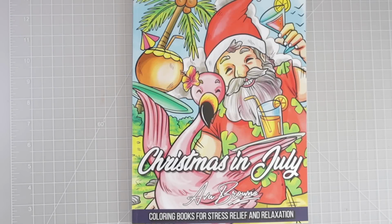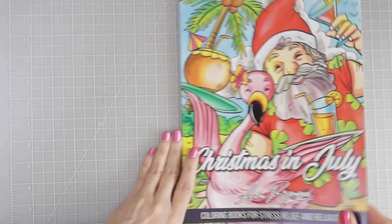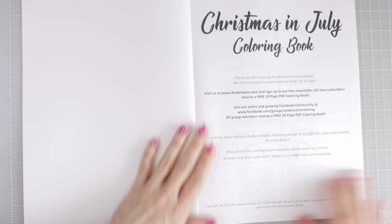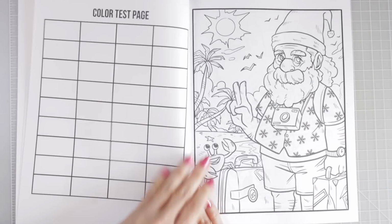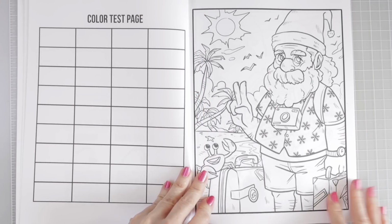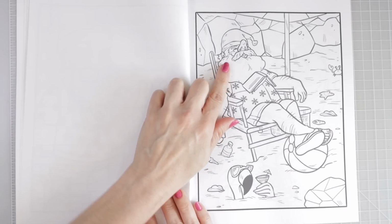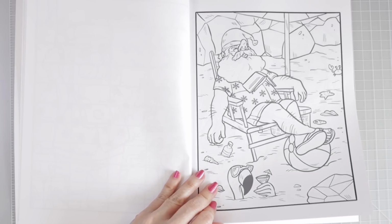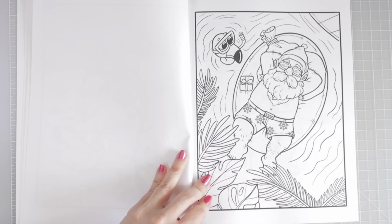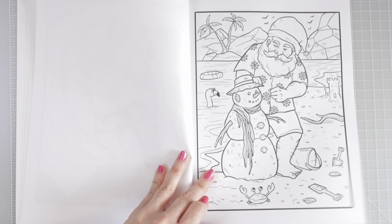Adorable coloring book. Okay, y'all, so here I have a Christmas in July book. How fun. Let's go ahead and flip through this one and see what Christmas in July looks like. Of course, you're going to get your color test page like you do in every one of their books again. Oh, this looks like it is going to be a fun one. Oh my goodness, look at this. Look at his nose sticking up there. And he's resting his book on his belly. Oh my goodness, this is adorable, y'all. Look at Santa. This is so fun.